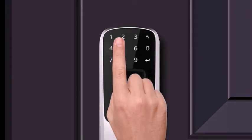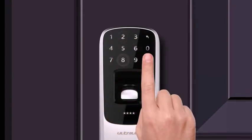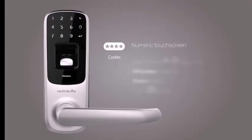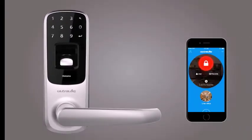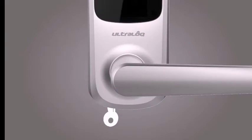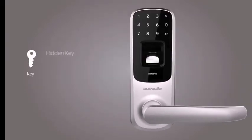You can also gain access through a 4-to-8 digital password with up to 100 million different combinations and unique anti-peep password technology. If you have a smartphone, you can unlock your door in UltraLock app through Bluetooth low energy connectivity. You still have the mechanical key for backup.